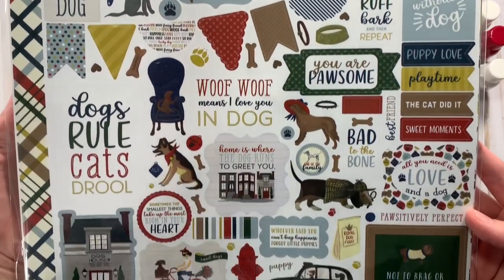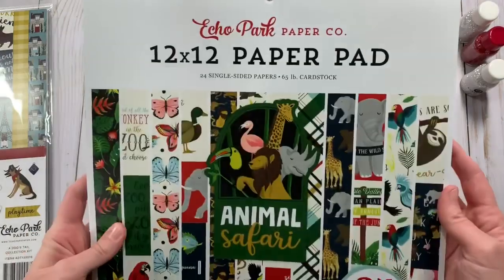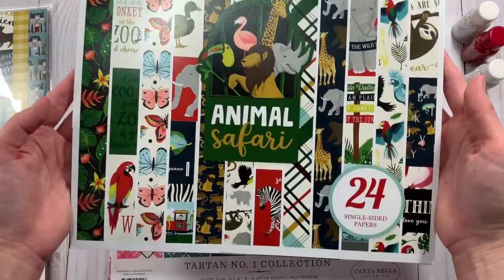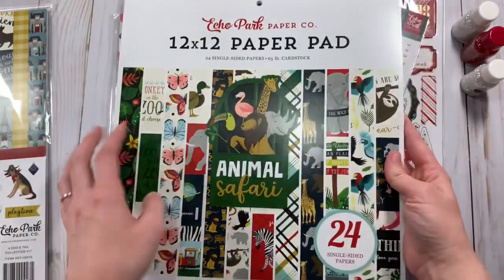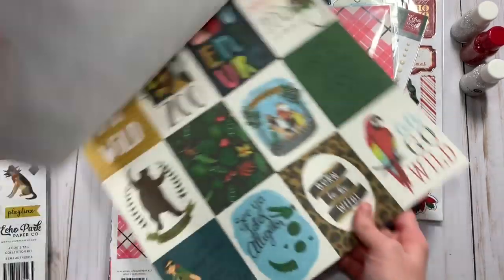Really, really cute. I like the colors. It's kind of like really muted and neutral. So I picked up that one. I also picked up the 12x12 paper pad of Animal Safari to go with the chipboard stickers that I bought. This is really cute. I'm going to use this for Animal Kingdom for a Disney World trip. Share with you guys. So here's the paper.